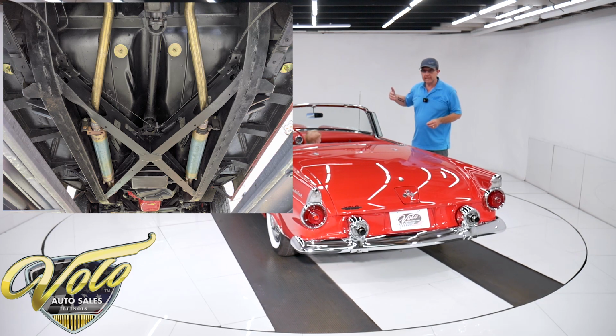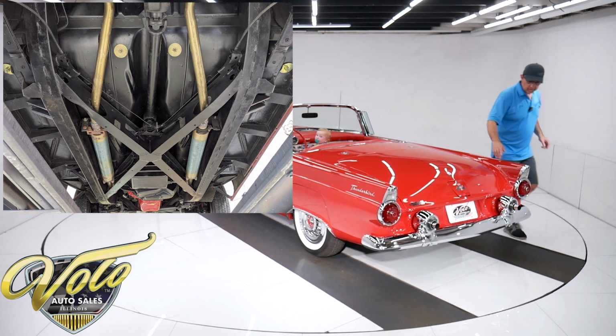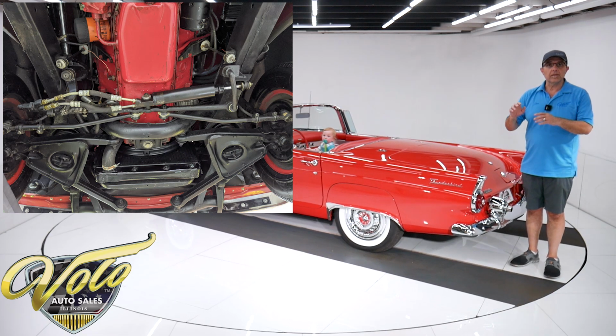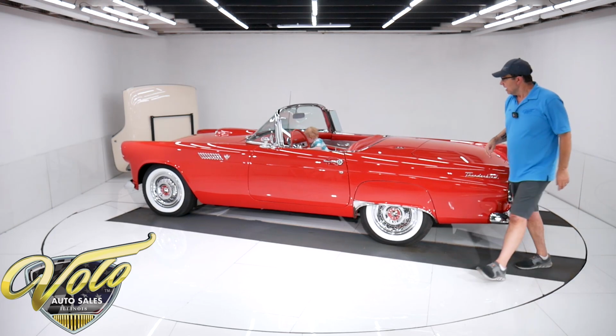These were drum brakes, the e-brakes hooked up. It's got a nice dual exhaust system that comes right out through the back bumper. It's stainless steel exhaust, another upgrade. And it has Smithy mufflers. They're like a glass pack style tube muffler.